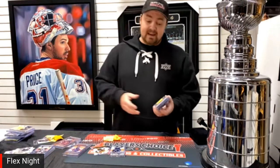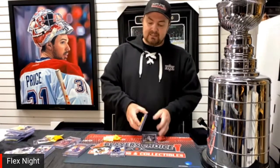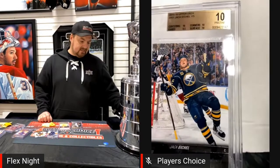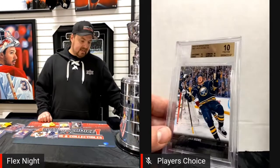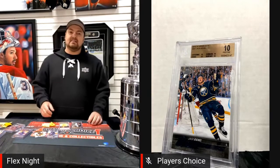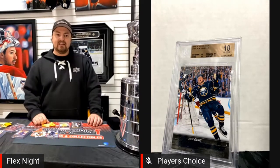But next, the year after that turns out to be a real big monster, 15-16. Here's a Beckett 10 Jack Eichel rookie. He was the number 2 draft pick, Jack Eichel. So there's a Beckett 10 Jack Eichel rookie card. He was the number 1 card to get out of the Series 2 set. Obviously, you guys know Connor McDavid was Series 1.